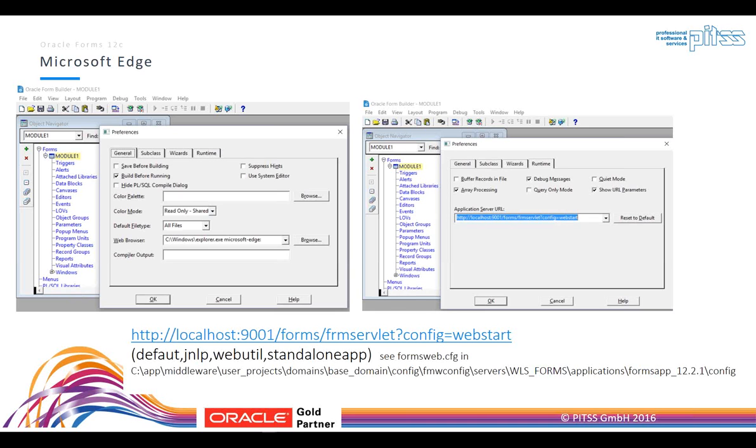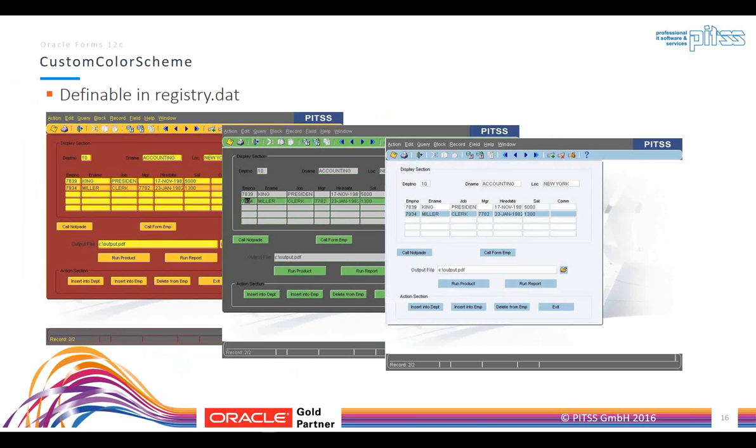That's the location in your base domain for your WebLogic server underneath the platform there. So Forms Web is buried deep, deep down. You can use the Fusion Middleware Enterprise Manager to manage these files, but being of old school, I still dive down to the individual files and edit them.